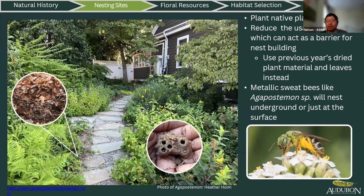And the bees actually do like this. It could be our metallic sweat bees. Some of these species do nest on the ground. In the image there, where there's a hand, there's a nest that was accidentally dug up from digging in the garden. But they could also nest, if there's enough pile up of mulch, right underneath that towards the surface. So this is an example of what these bees look like.